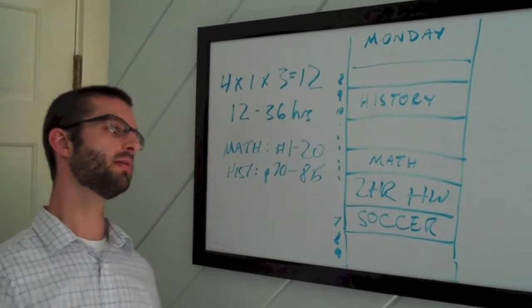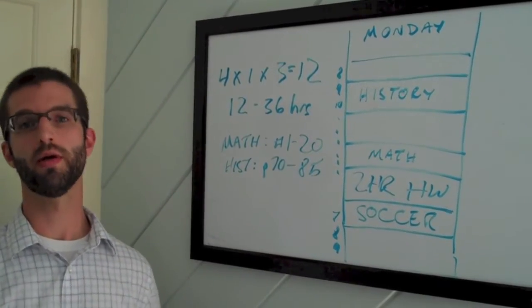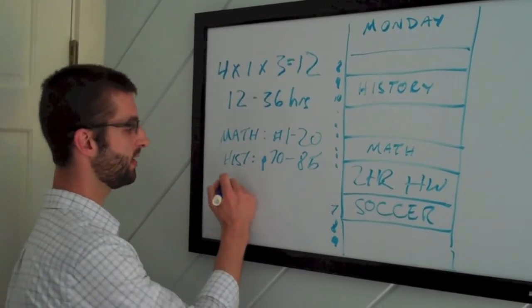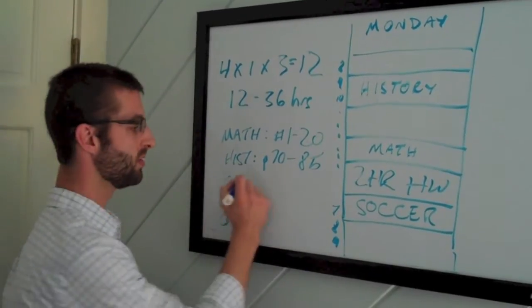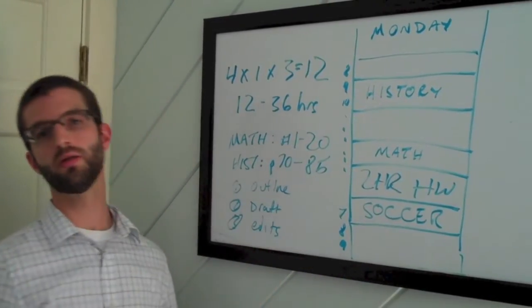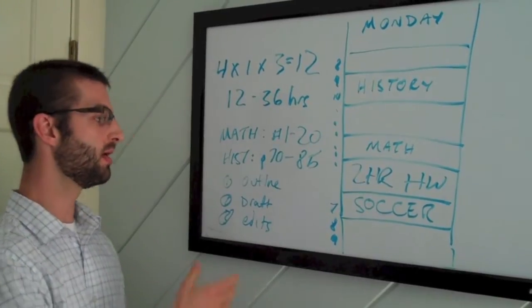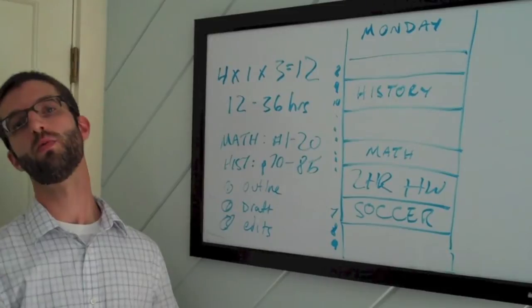Another important point is to think about breaking up larger projects into smaller projects. And we can talk about that more in a later video. But if you have a big paper coming up, you want to break that down into 1, 2, maybe even 3 separate pieces where you do an outline, a draft, edits. It's really overwhelming to try and do any big project all at once. But if you can break it down into its component pieces and then take each piece and put that into a day in your schedule, it's much more manageable.